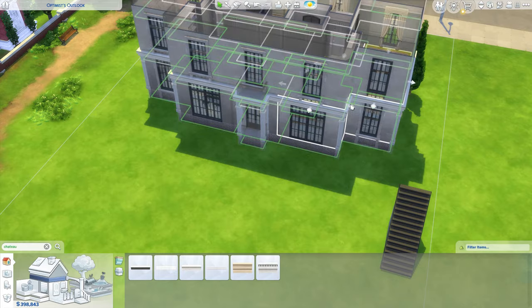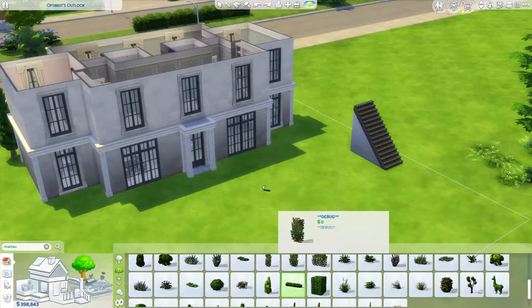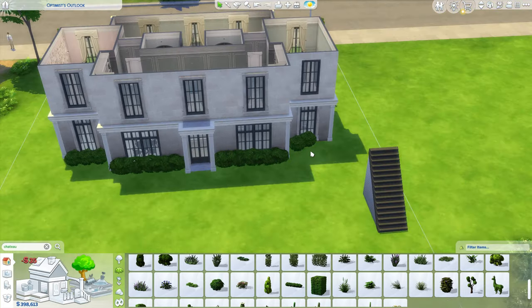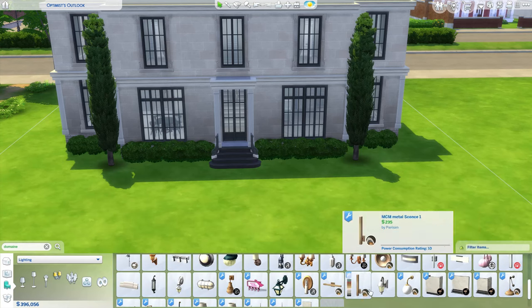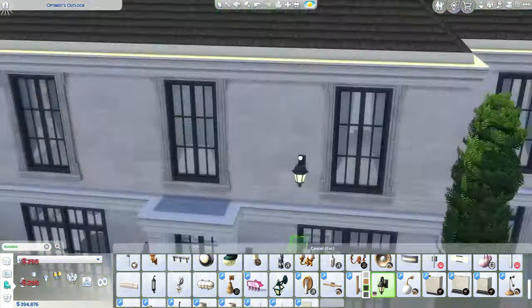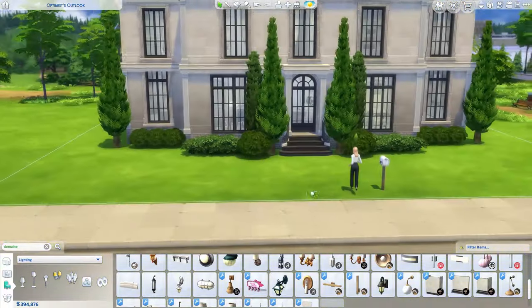I was trying to find reference photos for how I should landscape this lot, and I saw a lot of spherical bushes and hedges, and some of those animal topiaries too. Overall, just a very well-groomed and manicured garden. I know I use the llama bushes, and I think I'd go back in later off-camera and replace some potted plants with the elephant topiaries.